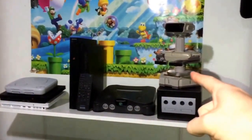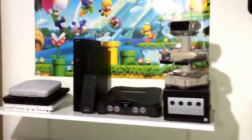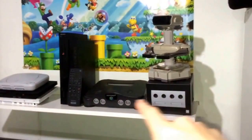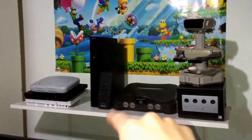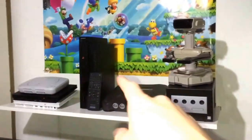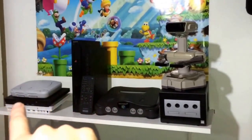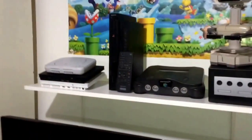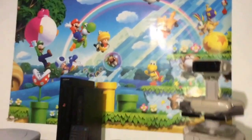We got Rob hanging out. He's just on guard of everything down here. He's checking everything out, holding everything hostage. The GameCube underneath it's an extra 64. My PS2 fat with the DVD remote there, and then a PS1 Slim, and then my black PS2 Slim, and my white PS2 Slim that I have not seen another one of, so that's pretty cool for me to have. Through the poster up behind there.